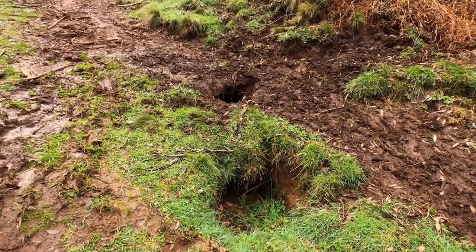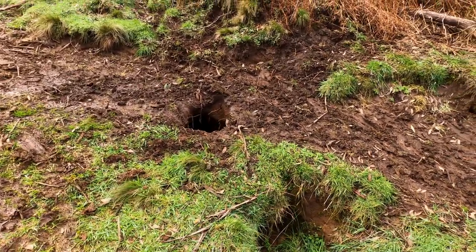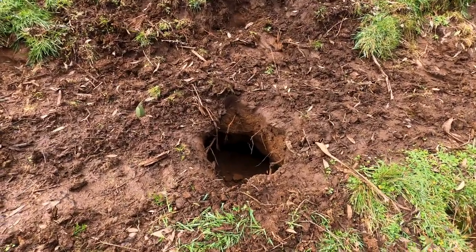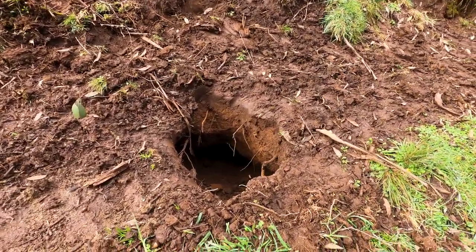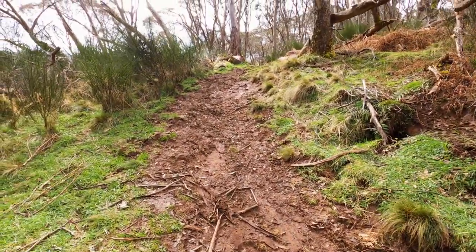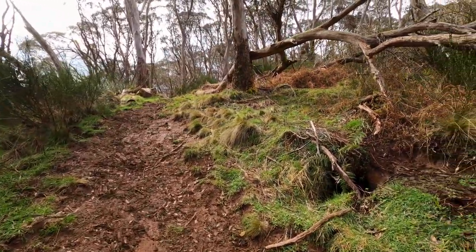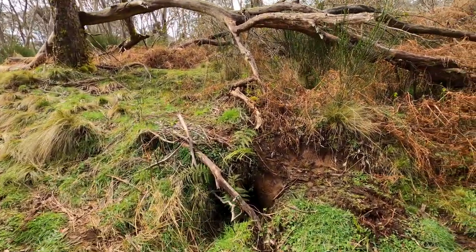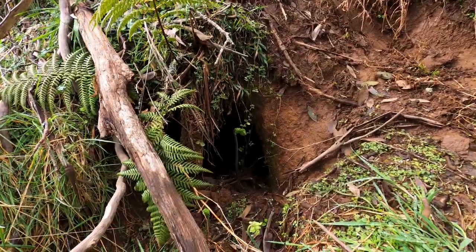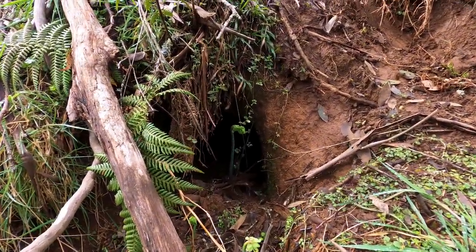Wombat hole. Oh wow, look at that. Jeez. I've never seen a wombat hole before. Ah, there you go. Waiting for the wombat to come out. Oh, there's another. That's an old one. Very old one. Wow, there you go. There's another one in there.